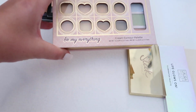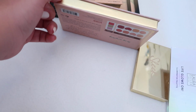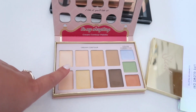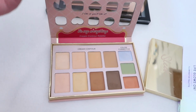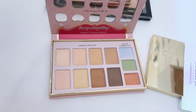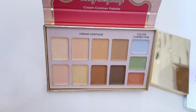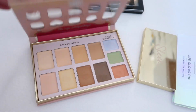This is the Be My Everything Cream Contour palette. I really never use cream contour. Ever, ever, ever. So instead of keeping this, I'm keeping the ABH Cream Contour palette, and then I also have a Huda Beauty cream bronzer and the Chanel cream bronzer. So I just, again, don't think I would reach for this for color correctors, which I don't really do, and then concealers and things. So I'm just gonna go ahead and declutter that.